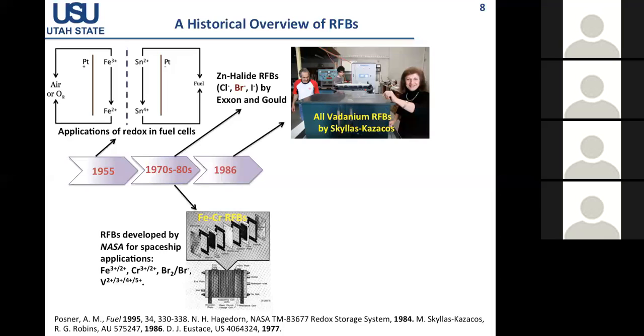Later, in 1986, the Australian chemist Skyllas-Kazacos, I think from the University of New South Wales in Australia, started to more seriously test the vanadium chemistry, and she invented the all vanadium redox flow batteries. Then as time went on, more inorganic chemistry based flow batteries were developed up to 2009.